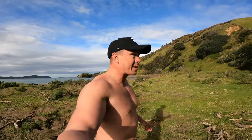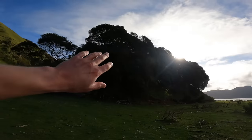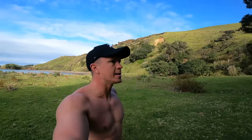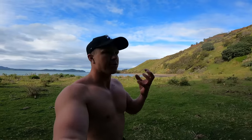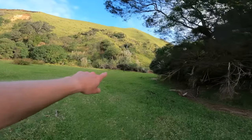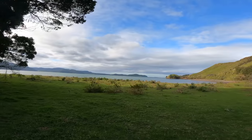So I'm gonna hunt up here. There's some nice big pahutukawa trees, all sorts. We'll see if we can find some actual normal timber, and that'll give it a beautiful flavor to cook on. Anyways, there's actually a little manuka tree up here. That'll be beautiful. Sweet spot for tonight.